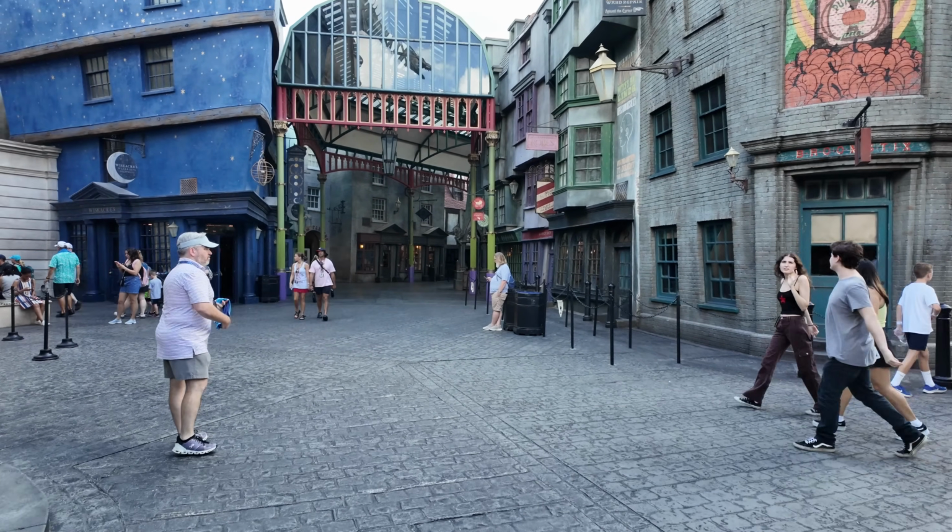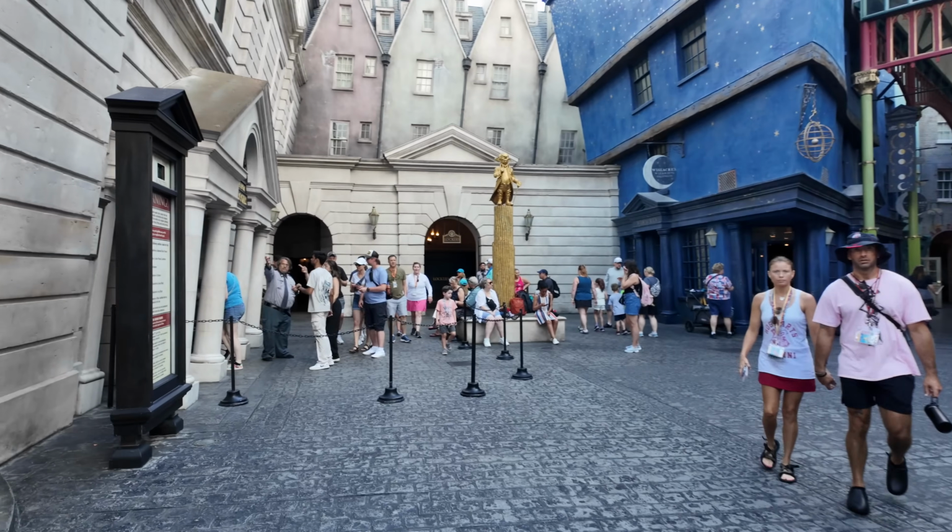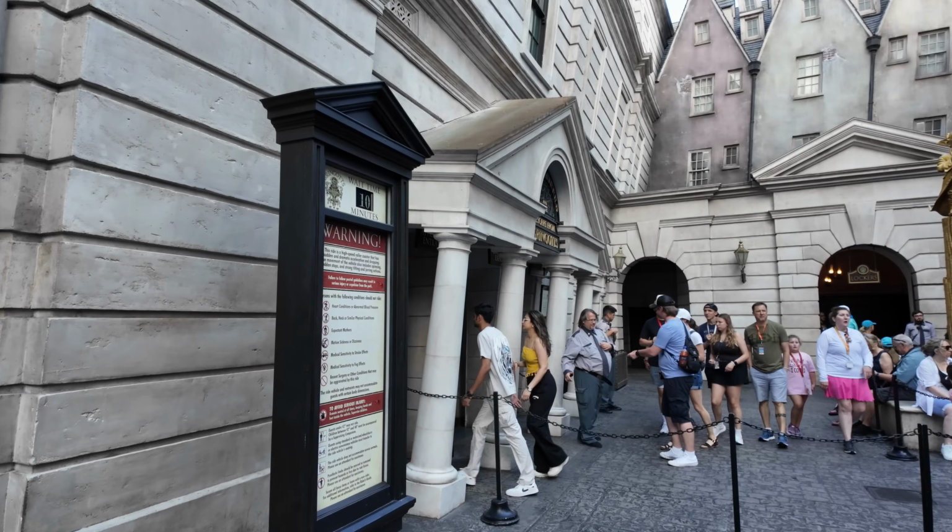We just took some pictures and now we're gonna hop on Harry Potter and the Escape from Gringotts because it's only a 10-minute wait.